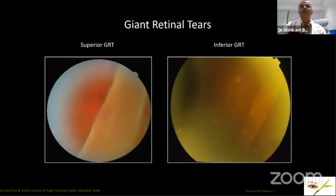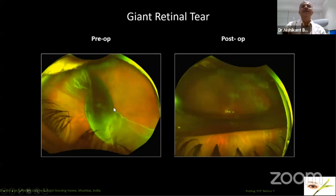Now let's go through some of the cases. This was a superior giant tear which got attached with vitrectomy with C3F8 gas. No oil was used. This was an inferior giant tear, again attached with vitrectomy with C3F8 gas, and no buckle or oil was used. Now this is one of my recent patients with a giant tear, treated with C3F8 gas, and you can see that the giant tear has been very well opposed and you can see a good laser mark.